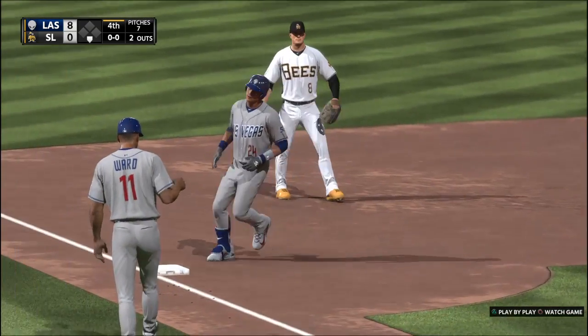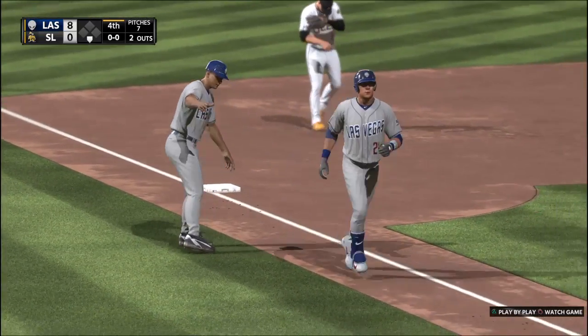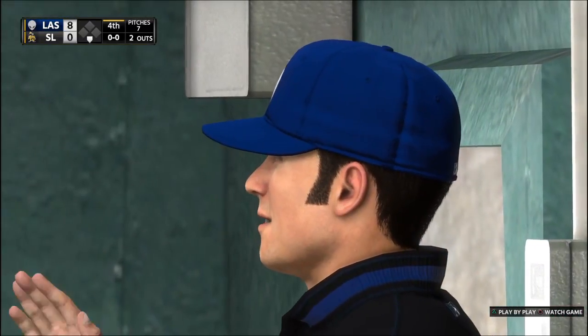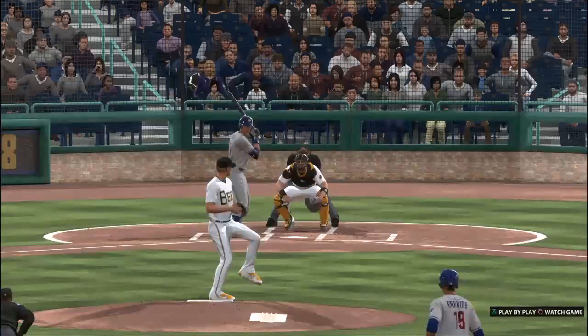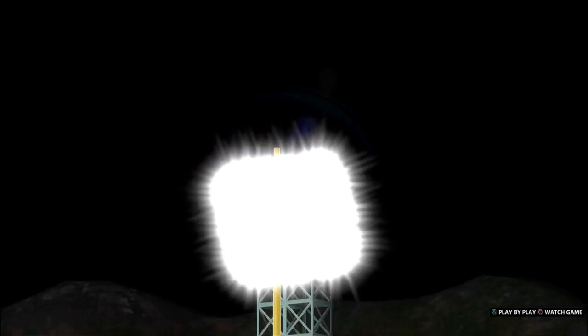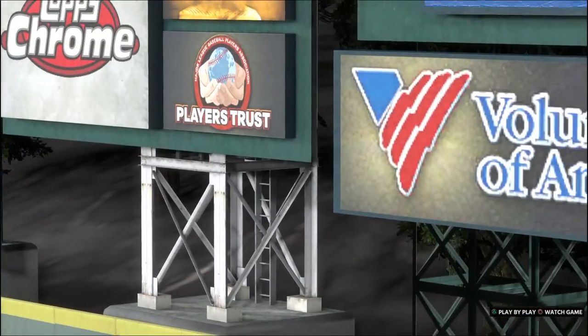So a 3-run blast to straightaway left. 4th home run here in the early going as they've widened this lead to 8 now. This is the first home run of the game, but the bats are definitely alive for both teams tonight. There have been a ton of hits already. These pitchers might want to duck and cover if things continue this way.